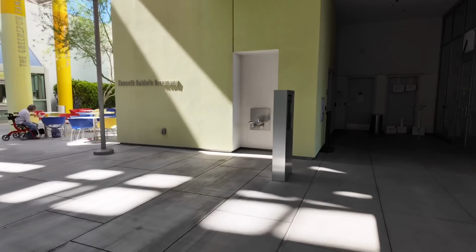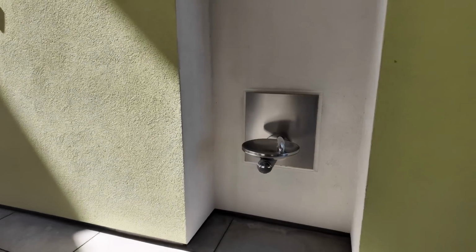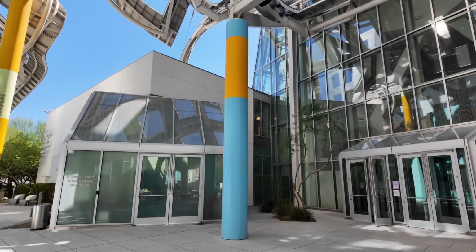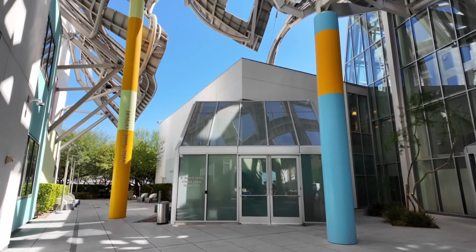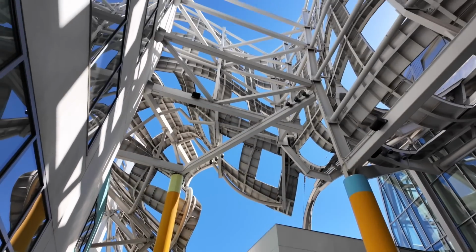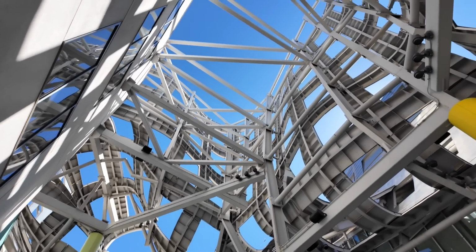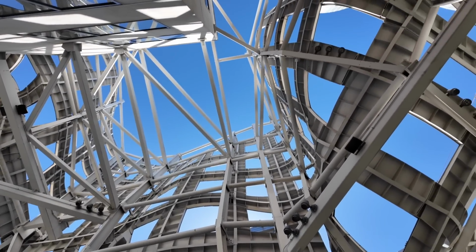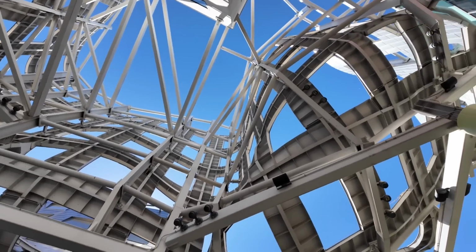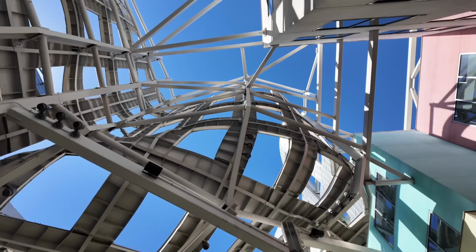Oh my goodness, tap water. Oh, thank goodness, guys. I'm so thirsty. The water fountain did not work, guys. I'm running low on water. But this is the inside part over here. As you can see, it's more of this architectural support structure for the paneling over there. Very twisty. Very twisty indeed.